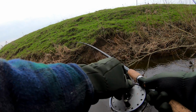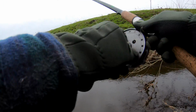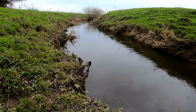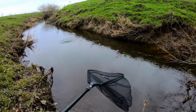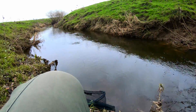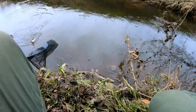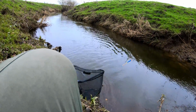We're in. Feels like a nice fish. Not sure what it is. Could be trout, it could be grayling. Hopefully it's a grayling. Looks like a grayling, just saw a quick flash of silver. Oh, that's a nice one. Let's try and get this in the net. Oh. Yes, there we go. What a nice fish. Beaut.